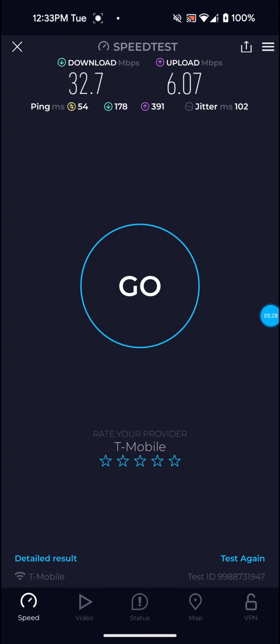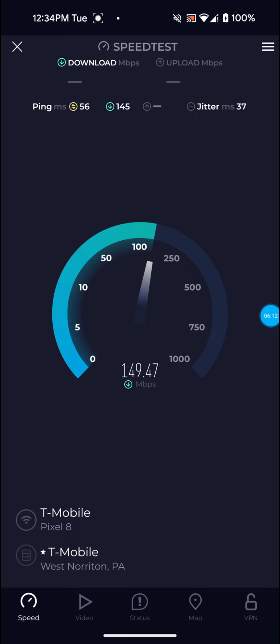I mean, that's just absolutely terrible. Unless a tower is down or something because of the wind. But I don't know. That's absolutely terrible. 32.7 on the download. No. 6.7 on the upload. That's a little bit good, but not too good. And 54 ping. Definitely not happy with that. And the ping just keeps going up. So yeah, this is definitely not looking good.